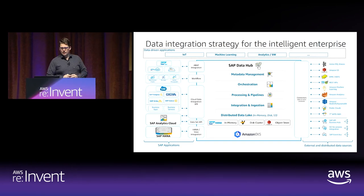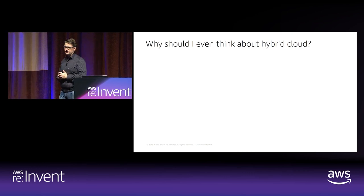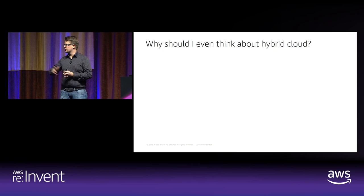So why should I now, as a company, even think about hybrid cloud? Does anyone have an idea? What is the reason why I should not go only in the cloud or not go only on-prem? Why should I think about hybrid cloud? Anyone an idea?